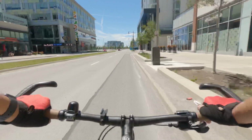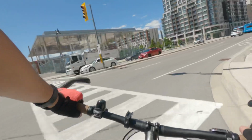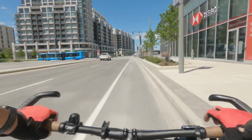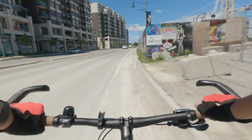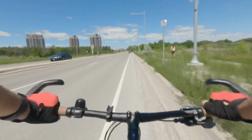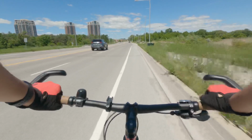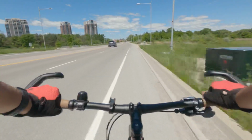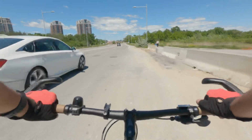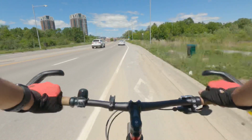So I head back to Birchmount. It's a BRT route for Viva on the left side there, on the stop. A lot of construction debris on the bike lane here. Quite a good route as well for other places in Markham, Richmond Hill and Vaughan. Highway 7 is just around the end of this road. They do have a beautiful cycle track, which we'll check out right now.